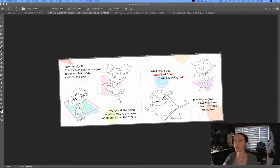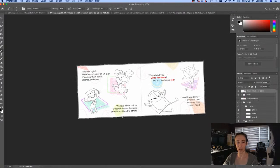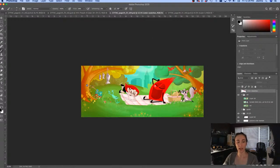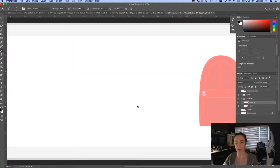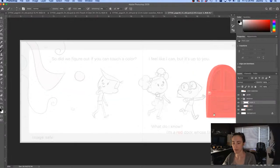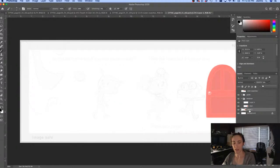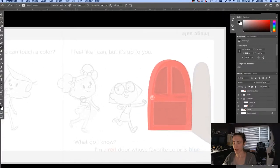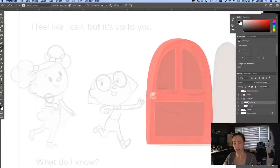So yeah, I'm still working on my illustrations for Behind the Little Red Door. Finished this one. I've been futzing with it forever, so I just have to move on. So I have to do page 31 now. And I have my thumbnail that I've blown up a little bit, and I'm just gonna do a more refined sketch.